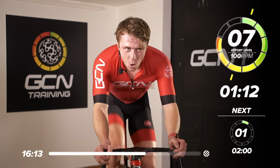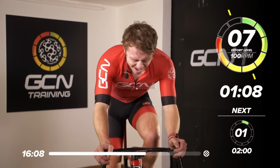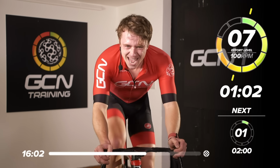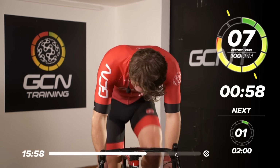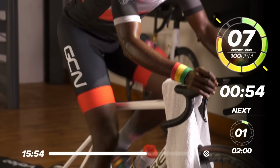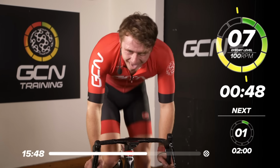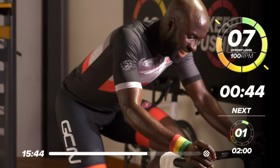Come on now. 1 minute and 10 seconds to go. Hold that effort. Don't give in to lactate. 1 minute now. Jump out the saddle if you want to. Keep that effort level up. 20 seconds. We're on 45 now, mate. 45 seconds to go.